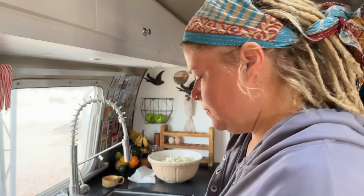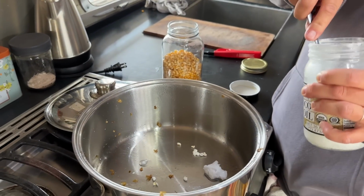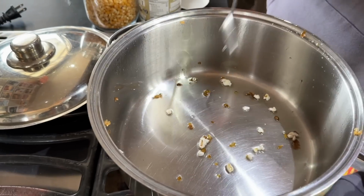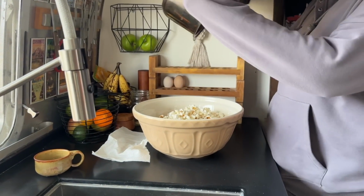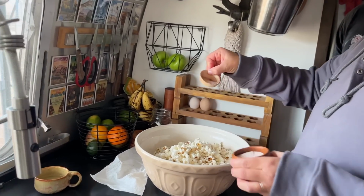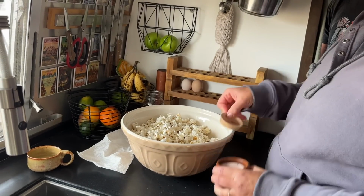Then what I like to do, come back to your warm pan, add a little bit more coconut oil. You could do butter if you like butter, but I just like coconut oil. We're gonna melt this up again. Won't take long because the pan is already hot. Now you have melted coconut oil. Bring it back over to your popcorn. Add some salt. Toss. Add a little more salt.